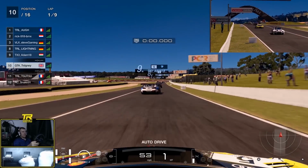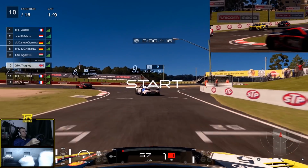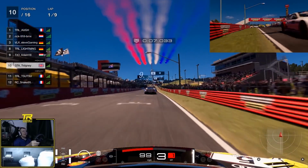Now, strategy was critical here. So a few of the guys, so the BMW in front of me for example, can do a non-stop on mediums. Now that isn't possible in the Audi. A couple of other cars had the chance of doing it if they looked after their tyres very well.